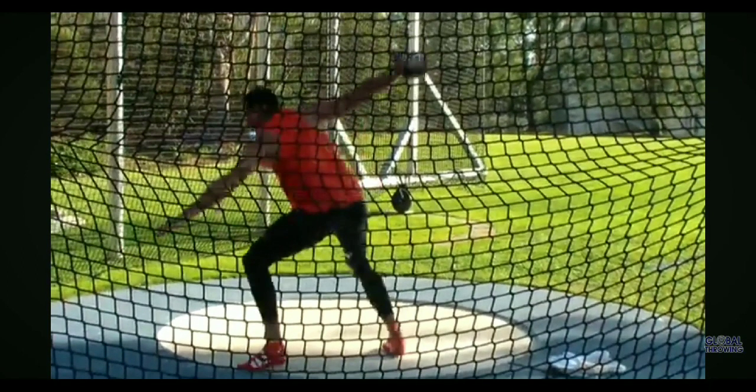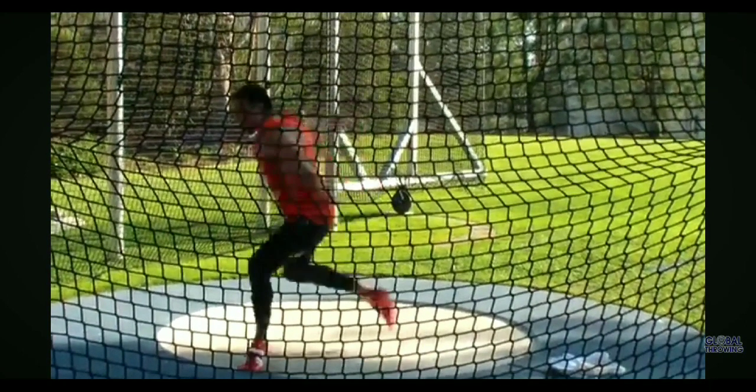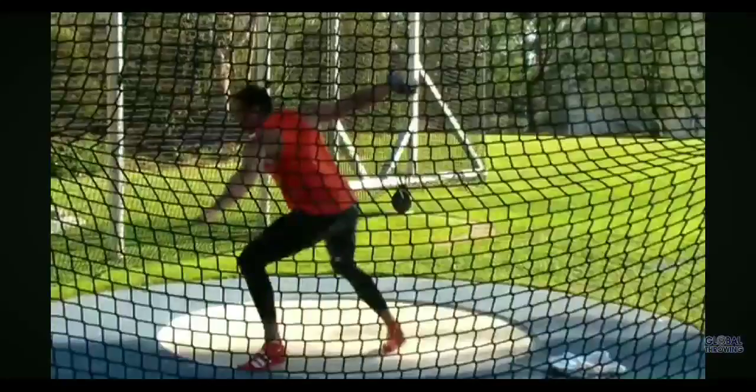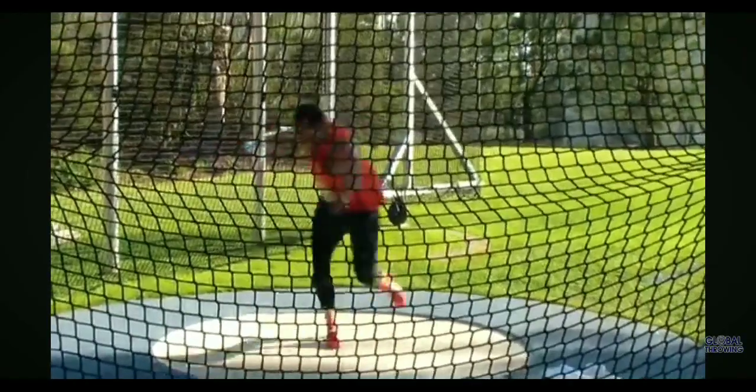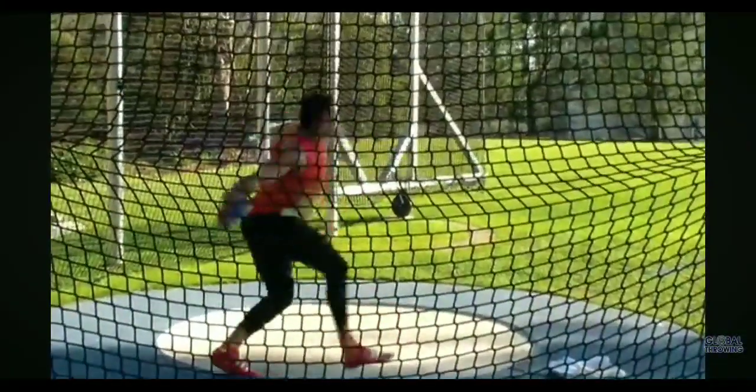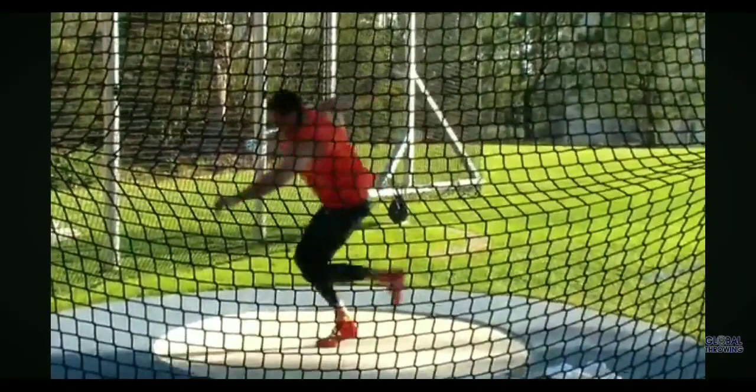Erik Cadee was also known for being one of the most inconsistent throwers of all time, which is probably why later in his career he went back to a traditional discus technique. But when he actually threw far, he threw like this, and he threw like this for the majority of his career.